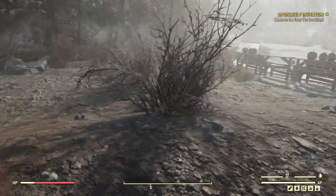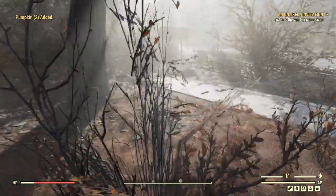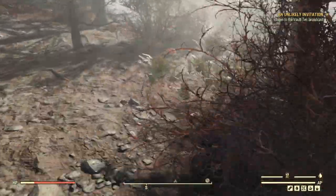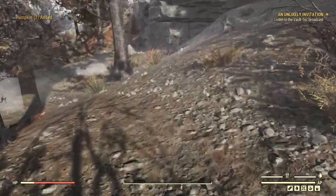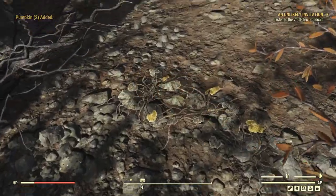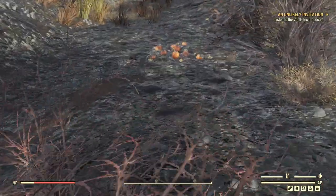So little time. And what he wants you to do is to run around and find clusters of pumpkins like these. If you have green thumb, you get 2. If you don't have green thumb on your character, you get 1. Find all the little clusters of pumpkins. Go through. Grab as many as you can. He only needs 10, by the way.